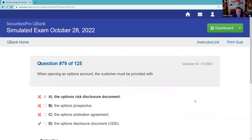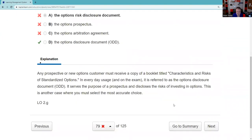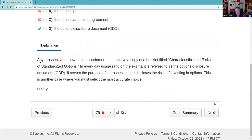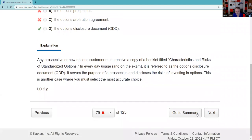Oh, here's the next one I missed. Well, I think I said that right. The options were... Wow, that's tough. They're making a distinction. Yeah, I would protest that one. I think I said the options disclosure document, but I hit A. So I don't actually think I missed that one. I think I just hit the wrong button. But that's very testable. I give you the disclosure document, DATO 15. So make sure you don't miss that like Dean. That's bad form on my part.